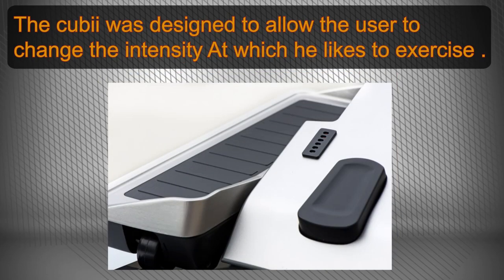As for the last and third technical feature, the QB was designed not to cause any kind of distraction to the user and keep him fully concentrated on completing his task. This is a common problem observed in standing desks or pedal exercises that make the user feel seriously engaged in performing body workouts to the point where the user begins to sweat. This technical problem was tackled by allowing the user to change the resistance according to his desired intensity at which he likes to exercise.